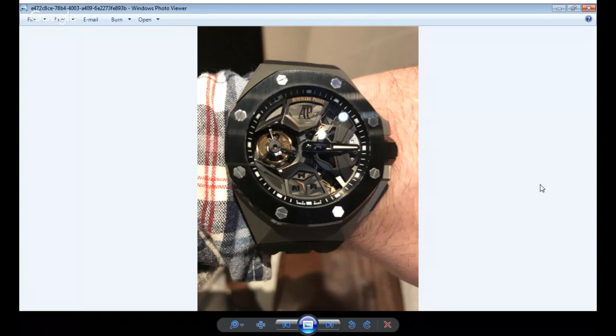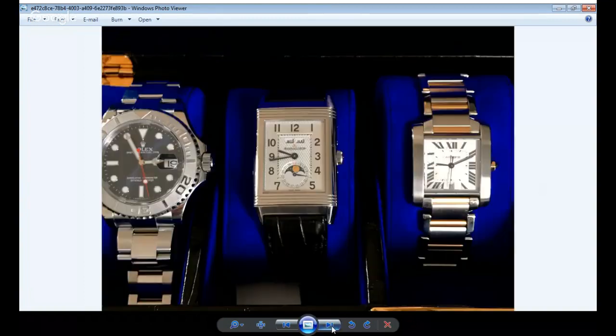I must say, this one on the screen now, what the fuck is that? I think that's one of the ugliest APs I've seen. Actually, do you know that's a GMT? Did you know that? No. It's a GMT, and it's got a flying tourbillon. Oh, wow. And they only made 100 pieces. Amazing. See, everything has a reason, Paul. It's not buying it for the sake of it. Everything has a reason.